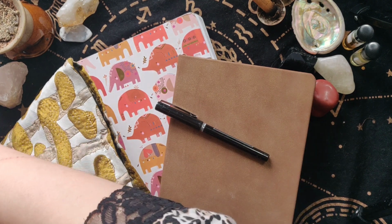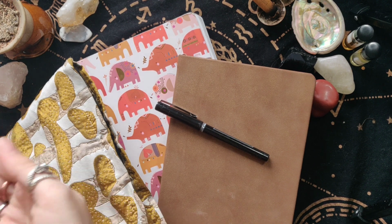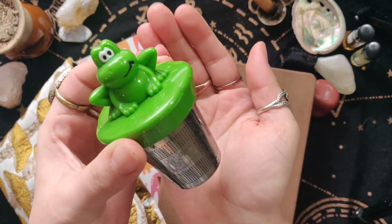I'm just shaking out my tea here. I love my little froggy tea strainer. He's so cute.